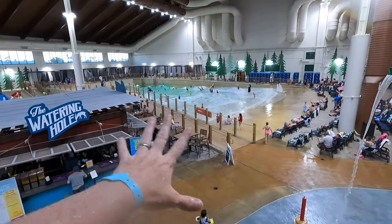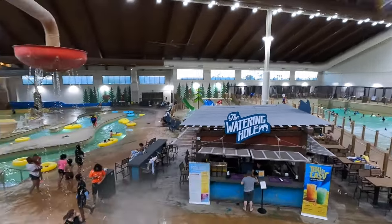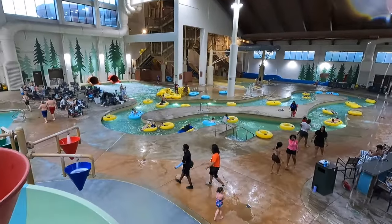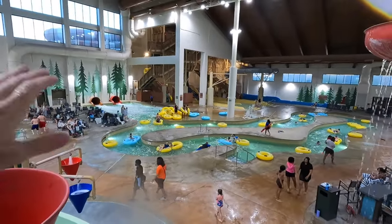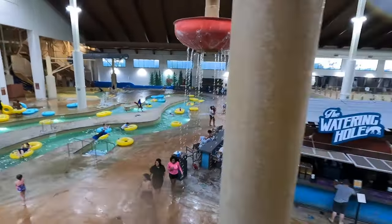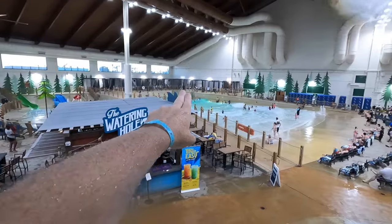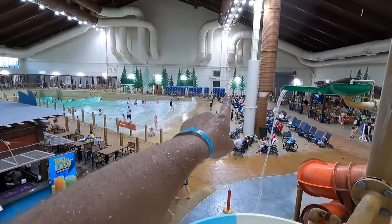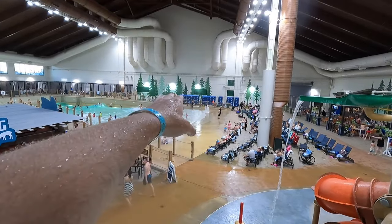Of course, you can see the wave pool from up here. Good vantage point, actually, for quite a bit of the water park from up here. You can see the lazy river, the tube slides, the family slides, the single body slide. I got a bunch of cabanas there on the back row. Cabanas, lockers over there. Those blue things are lockers. And then they have a restroom in there.